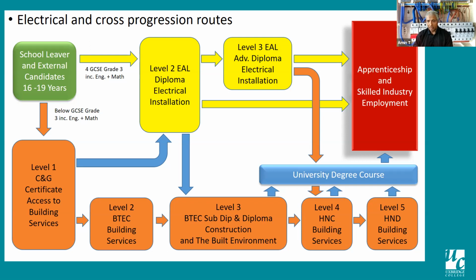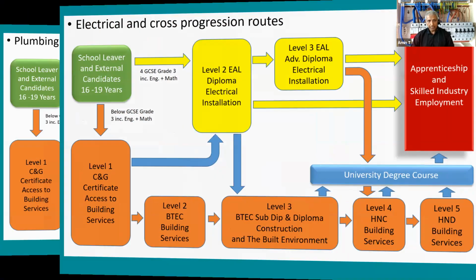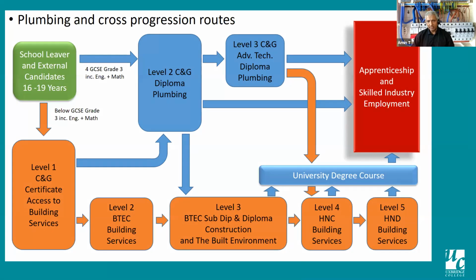Same again, if you don't want to do electrical installation, you go down the BTEC route, level two, level three, level four, level five, and so forth. And the similarity is the same with the plumbing. You'd need the necessary grades to progress to level two, level three, and so forth, and level one, and then going to plumbing. And you can also, provided you gain employment, you can get an apprenticeship. You can go into an apprenticeship scheme, but that's only if you get employment, you can go down that route too.